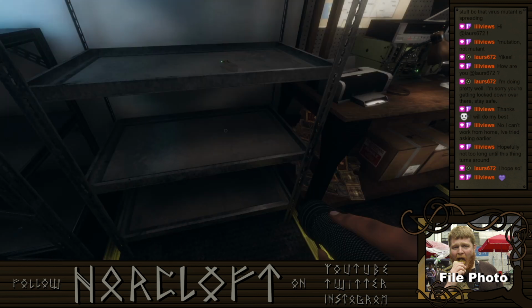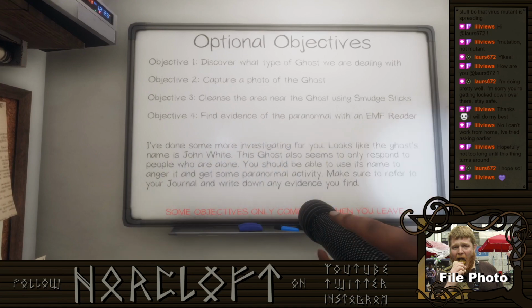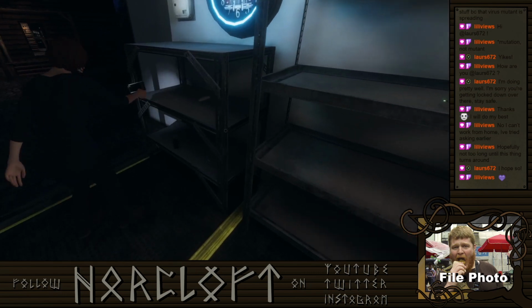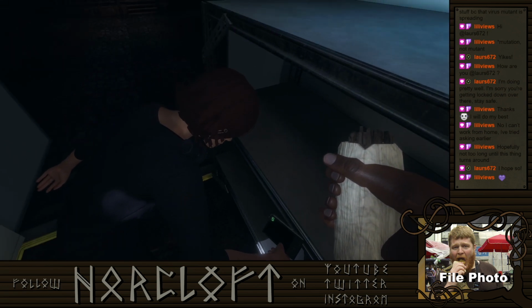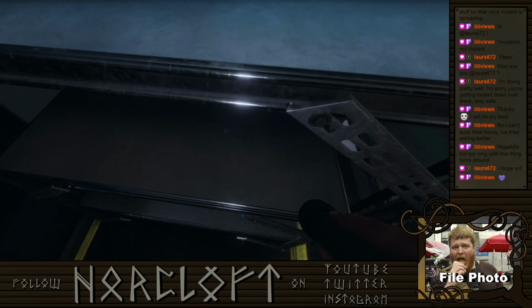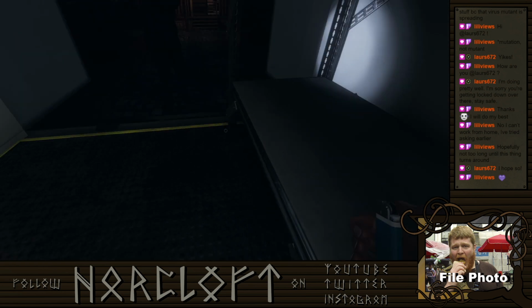Okay. And I'm going to grab, what else we got here? Salt. Do we have an objective for that? Cleanse it with smudge sticks. Okay, well, I'll do that. I have only two things: the flashlight and the camera. And I can just take the salt, just to have salt. That might be cool to put down near his light, and then we can take pictures of that for evidence. That might be good.